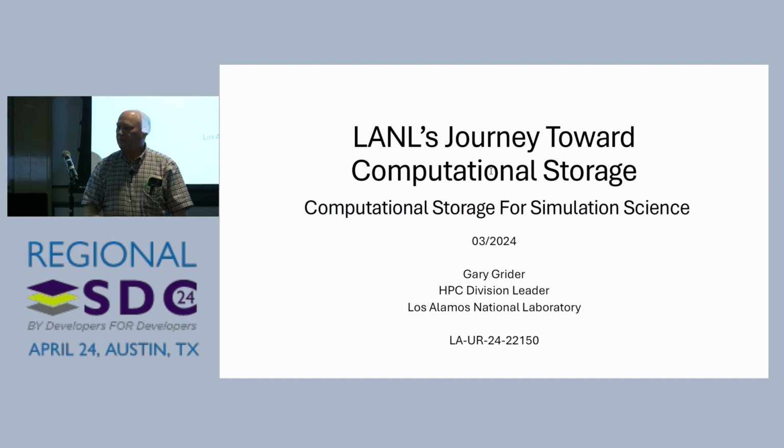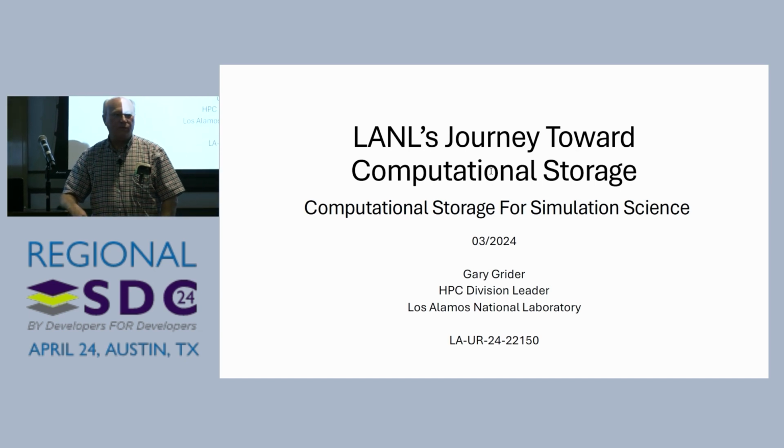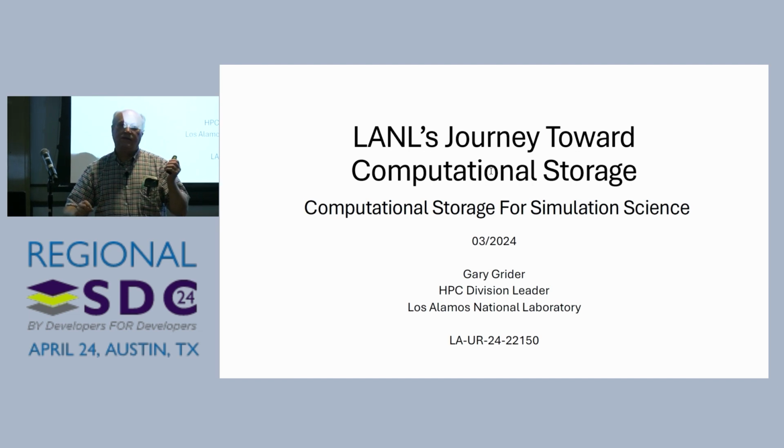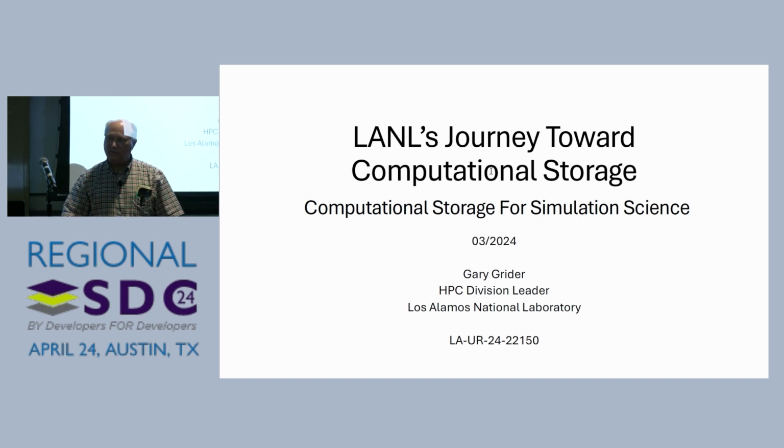I suppose the first talk is somewhat motivational in problem space, what problems we have at Los Alamos and how storage can help us. I'll talk a little bit about that. This is a tiny, tiny, tiny fraction of what we do, so if you think we're not interested in something you're working on, you're probably wrong. Hit us up about anything you've got, and likely we've seen it or use it or want to use it.